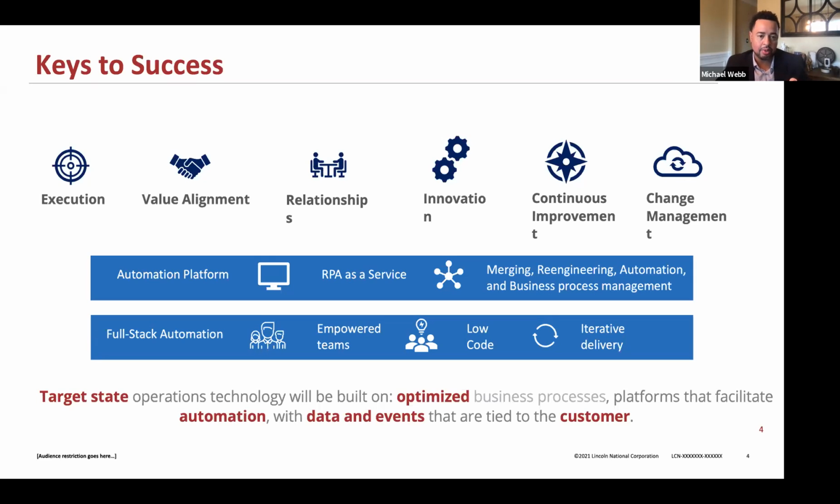All right, so that's what I put together for today. I think it's an interesting space. Like I said, it has grown a ton over the past 3 to 5 years. I think it will continue to grow.